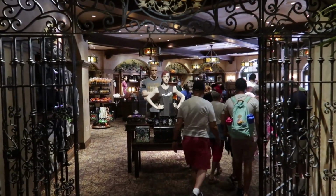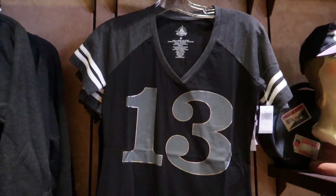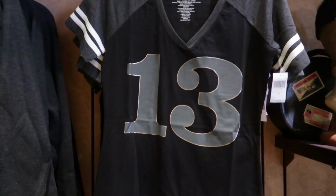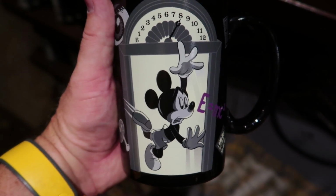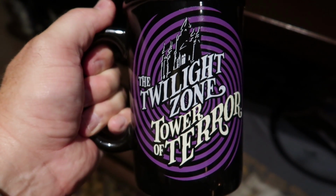And now into the gift shop. $35 for this women's varsity t-shirt. Of course, it's the number 13. $20 for this Tower of Terror mug. Front side we have Mickey, back side Twilight Zone Tower of Terror.